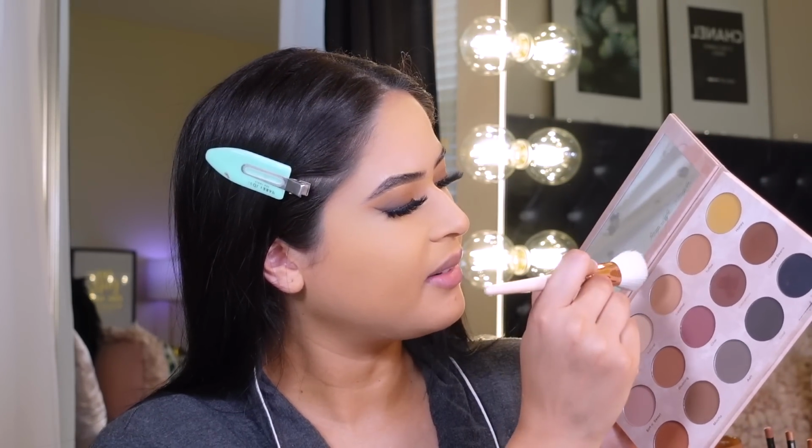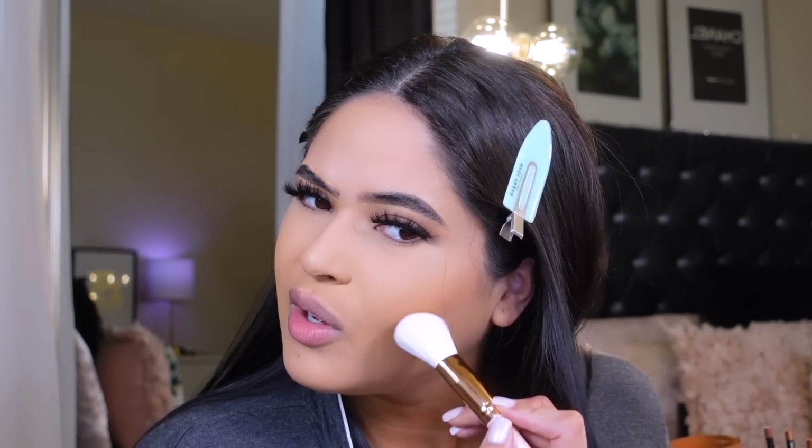And then remember, you can use this palette for your face. So I'm gonna be using this color right here. Let's see if that's true. Oh wow, this is actually a pretty bronzer. I'm just gonna apply it here. I still like to use my own bronzers. I feel like that's better.